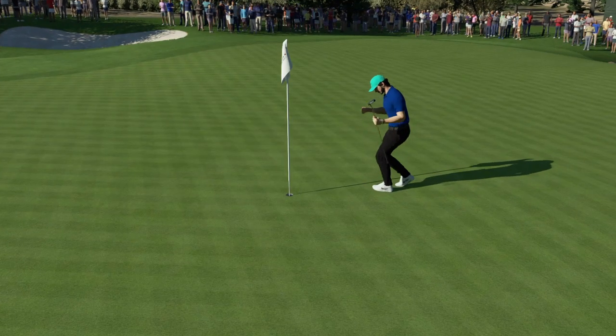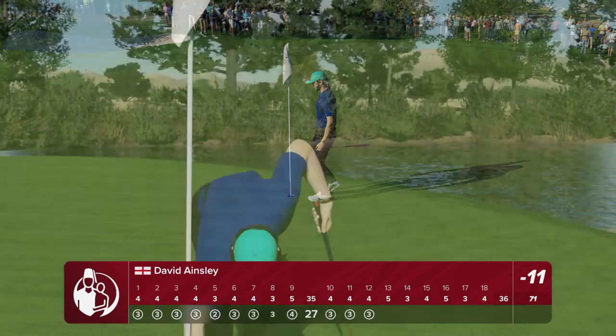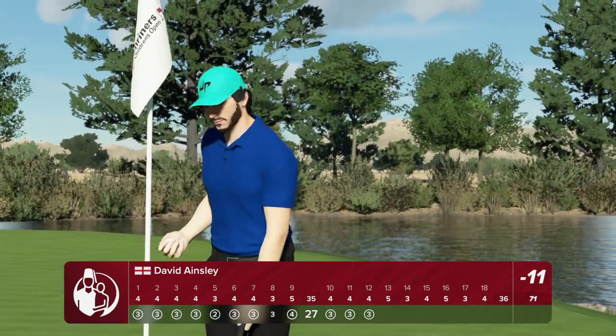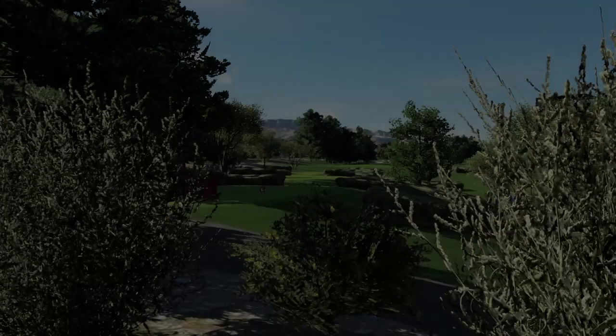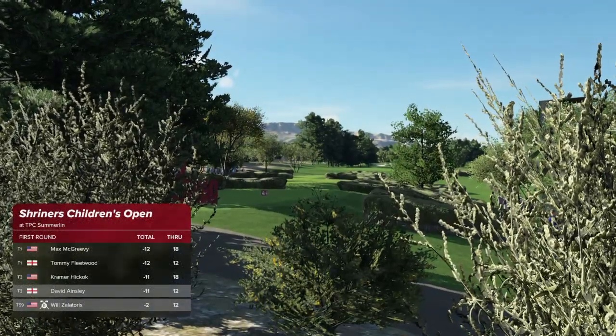How about that one? Trailing by a stroke after that hole.